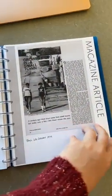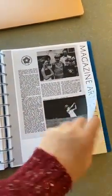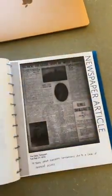This is a magazine article of all things from Boy's Life, and it just talks about life in the small town. I thought it was interesting and I wanted to include it, but genealogically, it's not interesting enough for me to include it in somebody's ancestors chapter.